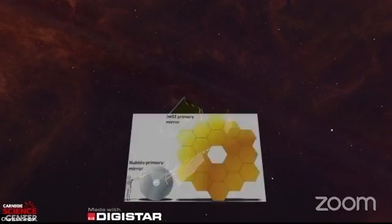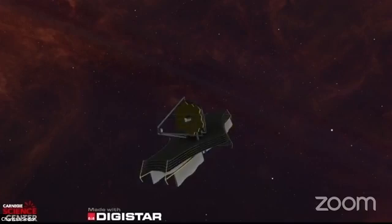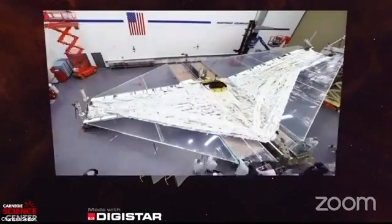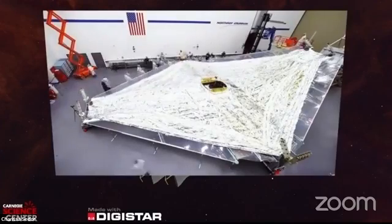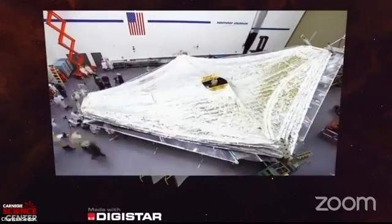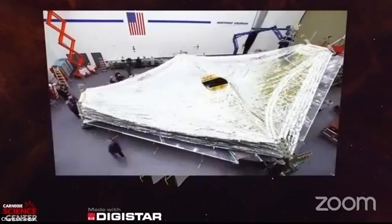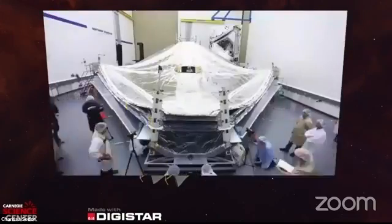Again, we can kind of see the comparison between the Hubble's primary mirror versus the James Webb primary mirror. And it's going to allow us to collect a lot more light. It's going to allow us to do a lot more. We can also see some of the work being done on that sun shield. So it looks kind of like a big sail. It's massive, right? And it's also going to all fold up into that tiny little package. But all of these different layers will deploy to have that space between them that allows it to collect any heat that might get through to the telescope.